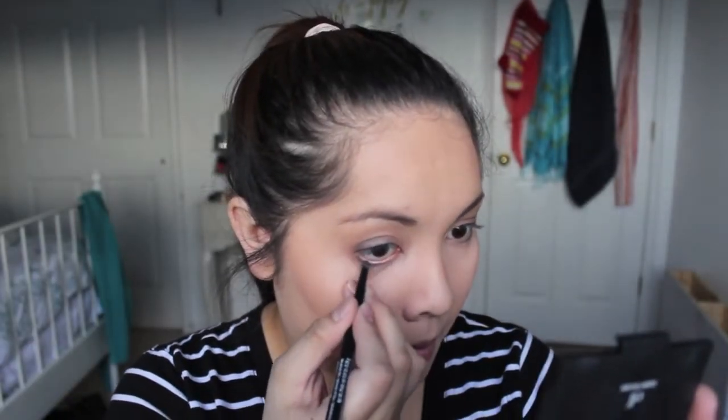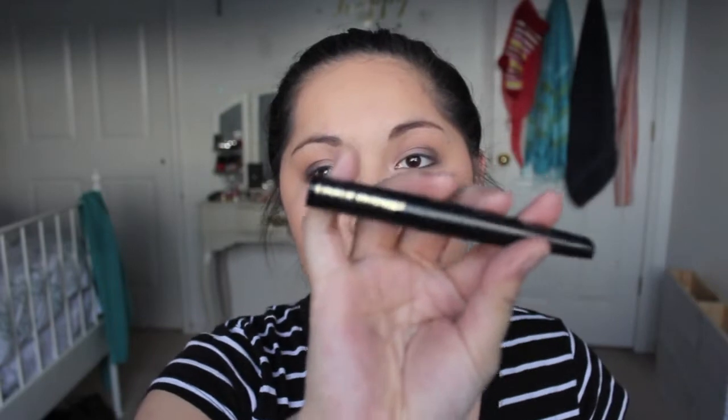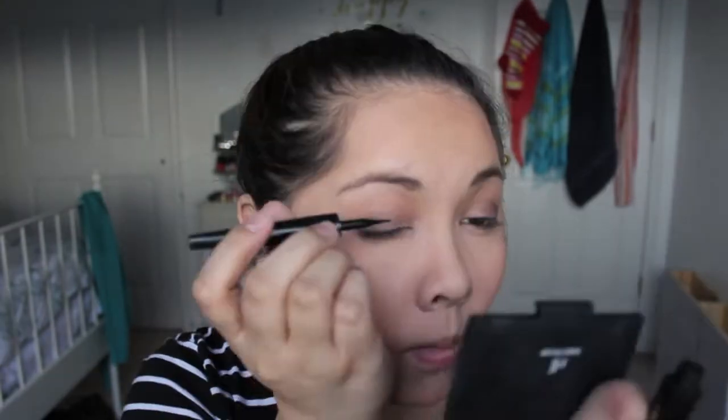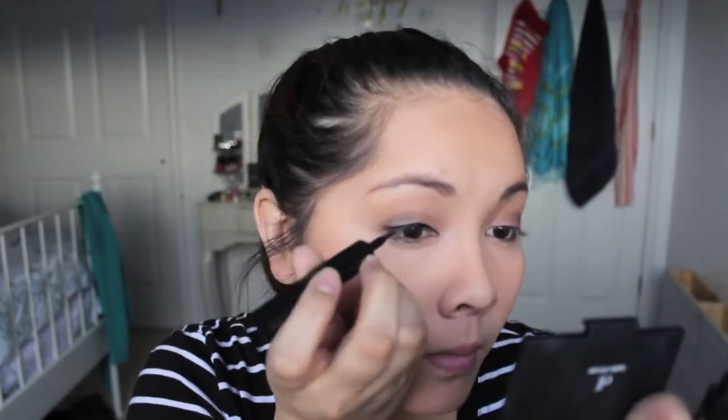Using Revlon Color Stay eyeliner, I'm just doing that very lightly in my waterline. And then I'm going to go in with the L'Oreal Paris Linear Intense Liquid Liner and do that along the top. And I don't know why, but I could always get one eye perfect and another one, ugh.